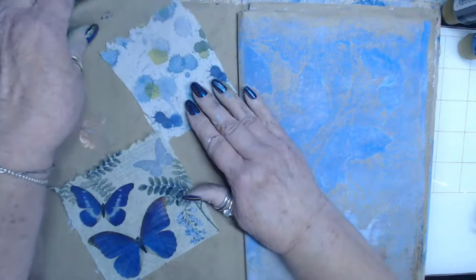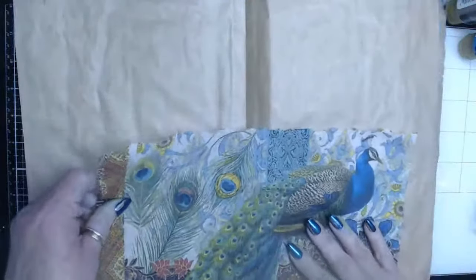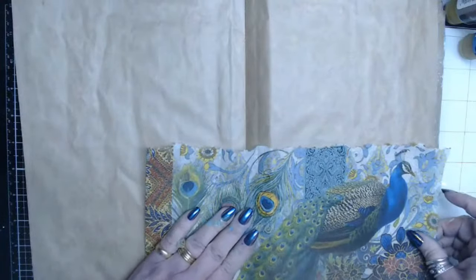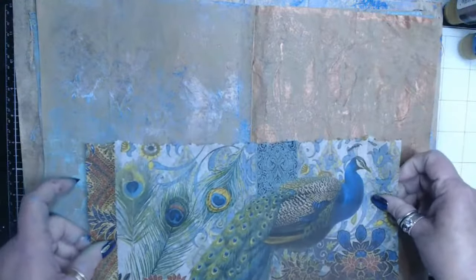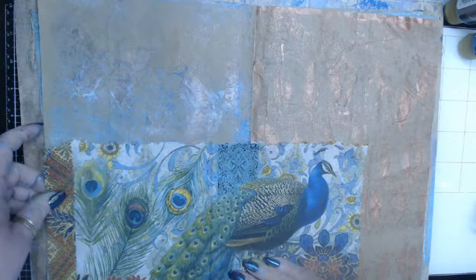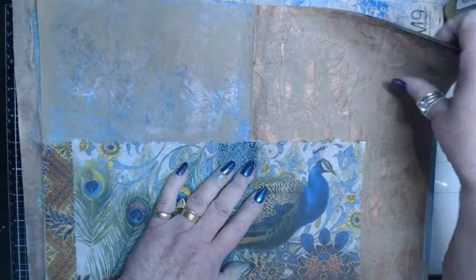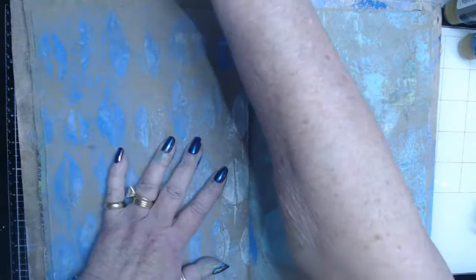Okay, so. See, I could do something like that. And then I could stamp. I'm thinking that peacock might be nice on one of the inside covers. I'm going to get his tail and everything in there. Maybe he'll be the center fold. Maybe something like that. And like I said, don't forget I've got other pages that I've got to make to put in here.